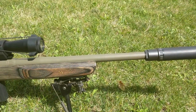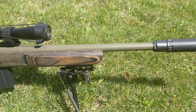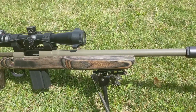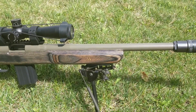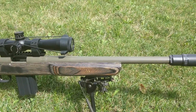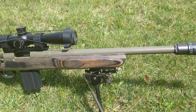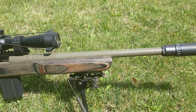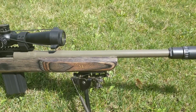As far as the color goes, John from Duffy's gave me a call and asked what color I wanted the Cerakote job to be for the barrel and the action. I told him I wasn't very particular on color. I'm not a super picky guy when it comes to colors. So I told him to use his best judgment, get creative, and just throw something together that looked good. He came up with a mix of, I think, a couple colors. It came out looking like a lighter olive green.